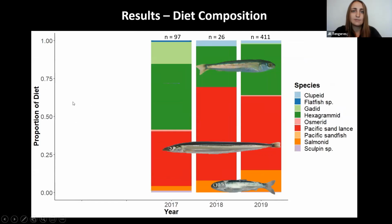Let's keep going for diet composition. So this is just year now on the x-axis with proportion of diet. On the y, just ignore this white space for a second. And we can see between years, all 3 years have a lot of hexagrammids, a lot of sand lance, a little bit of salmon. And 2017 was a little bit interesting in that there were quite a few gadids, mainly Pacific cod up here.